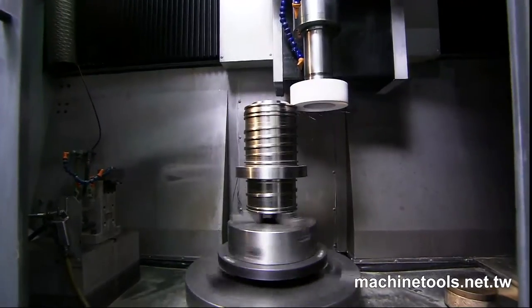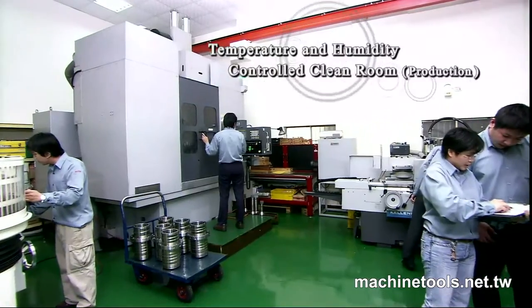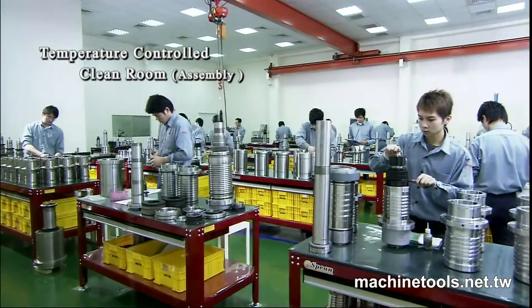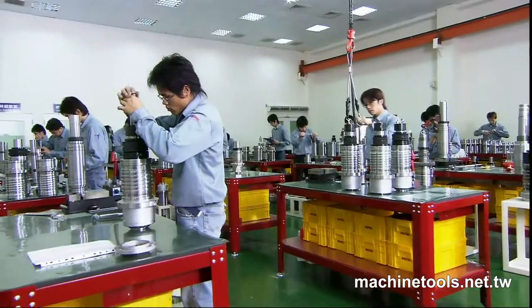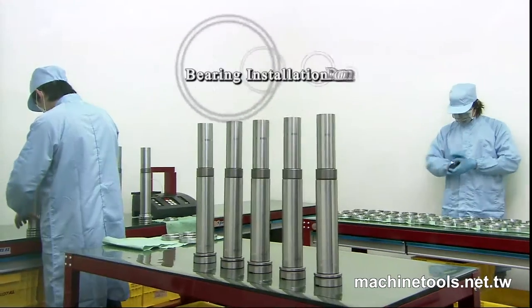In order to effectively ensure production stability and precision, we've installed a series of clean and manufacturing rooms with temperature and humidity control. These configurations allow our production processes to be controlled down to the finest detail.